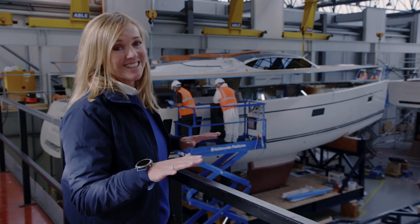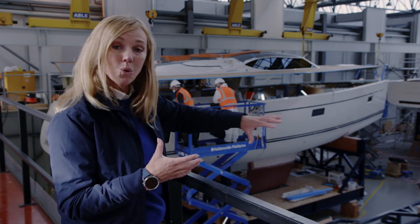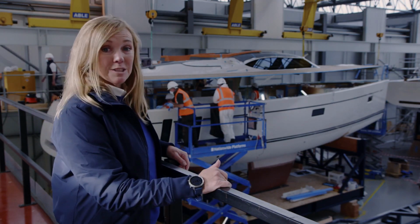So they know that the deck fits. The challenge now is they have 90 minutes to apply glue all the way around and get the deck back in exactly the right spot. It's a race against time and it's pretty stressful.